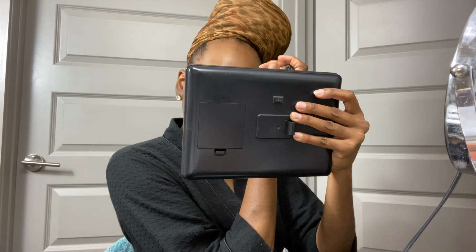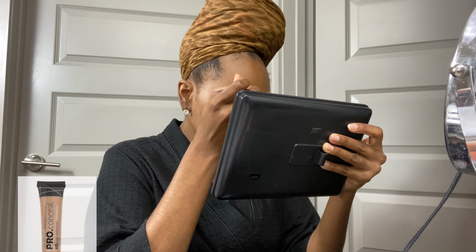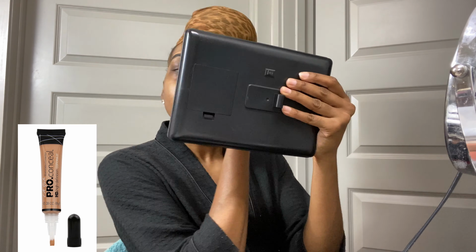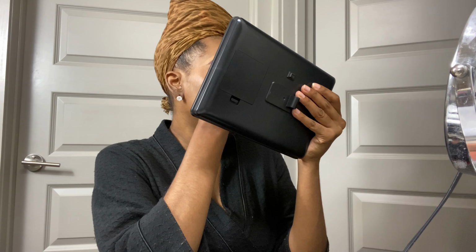After I fill in my brows, I come through with a concealer, and I'm using the L.A. Girl Pro Concealer in the color Toffee. I go through and I clean up any lines. If I made a mistake or anything like that, I go through and clean it up with the concealer. And the concealer also helps give me a more structured and defined brow.